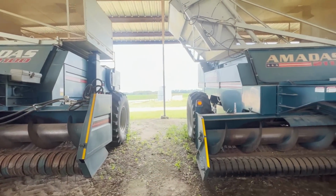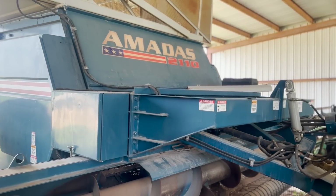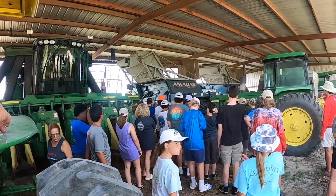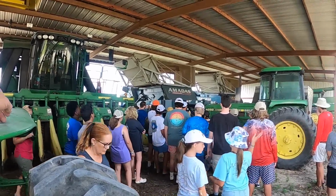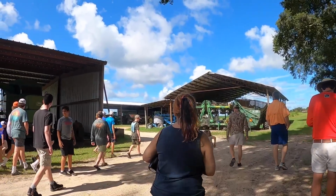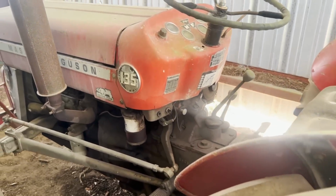All right, speaking of picking peanuts, these are our 2 peanut pickers. We've got a Modus 2100 and a Modus 2110. The 2100, we've had it since 2005, still runs great, still use it. And the 2110 is just updated, and we got that maybe 3 years ago. The smallest tractor on the farm, the 135 Massey Ferguson. It's the only red tractor on the farm.